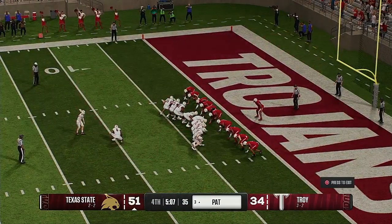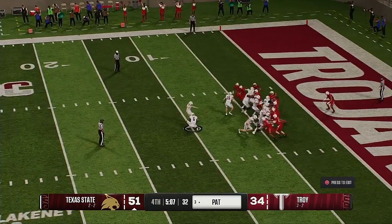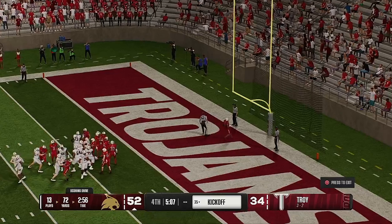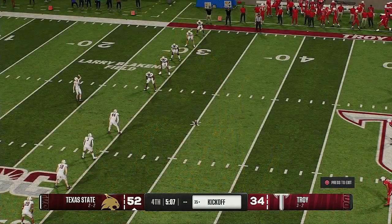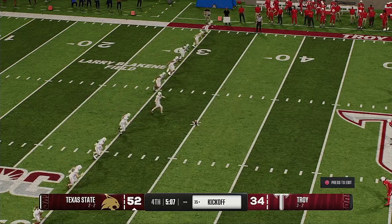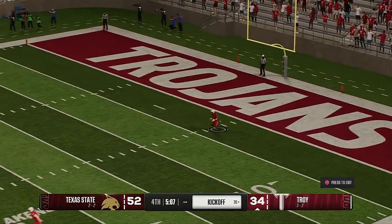They'll try to add another to their lead. And now with the extra point, they're up by 18 here in the fourth, about to kick it off after punching it in for the touchdown. Texas State 52, Troy 34.